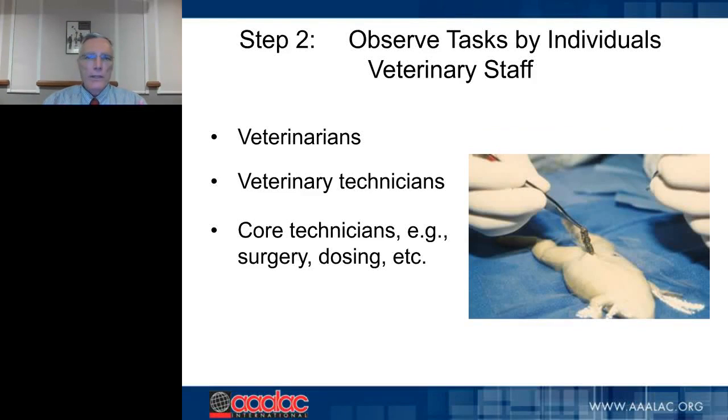How about the veterinarians and the veterinary technicians? What is their process when they're going through to treat patients? What do their records look like? Are they recording them promptly? As far as core technicians, it may be breeding cores or surgery cores, are they all performing the procedures together or in the same manner?